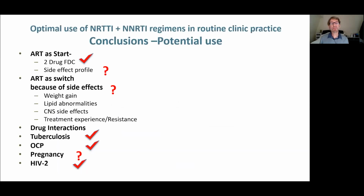So in conclusions, potential use. Yes, a 2-drug fixed dose combination will be very welcome. As I say, we've got 2 at the moment. This will be a 3rd. The side effect profile looks good, but we need more data. In terms of switching, we need to know more about the weight gain. It appeared that the numbers were a little larger in the dual therapy compared with the triple therapy, but this may have all been a return to health by week 24. Lipids look pretty neutral, as well as does the glucose. We've had no signal about CNS side effects.